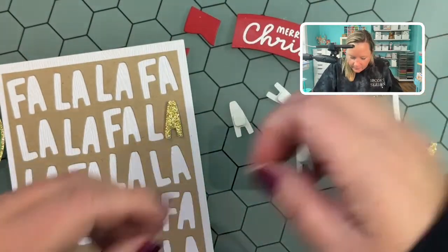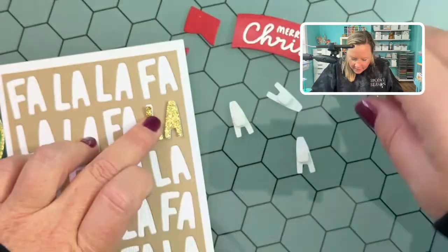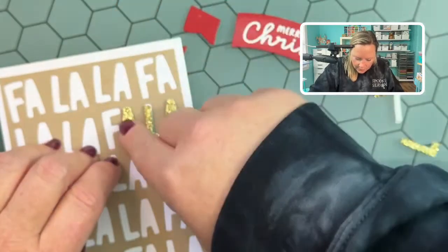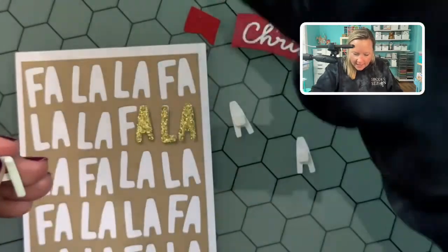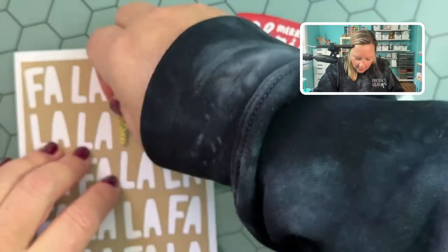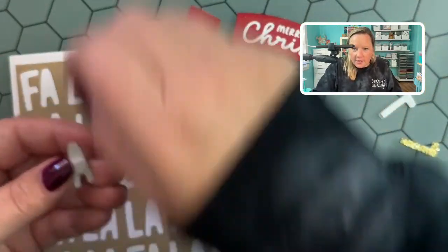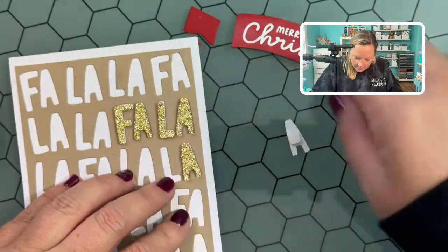So anyway, now what I'm doing is just featuring a little cluster of this fa la la la la, which I think is so cute. Really just highlighting a piece of this die. And it also kind of works into the sentiment of the card.